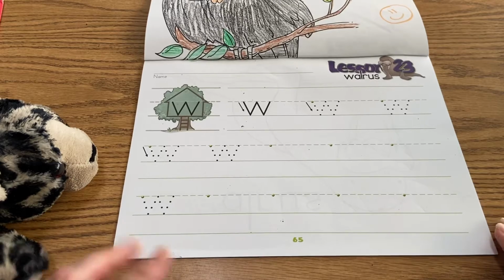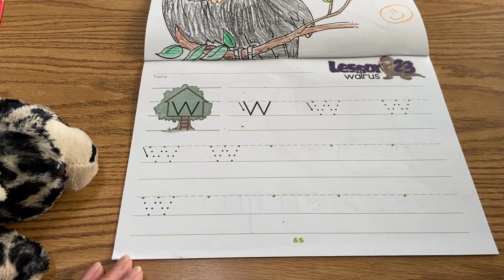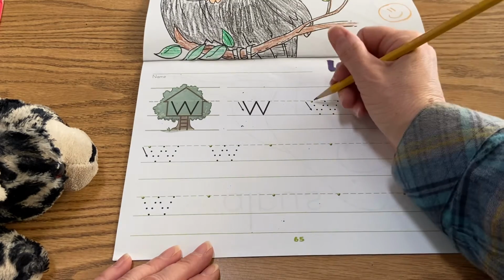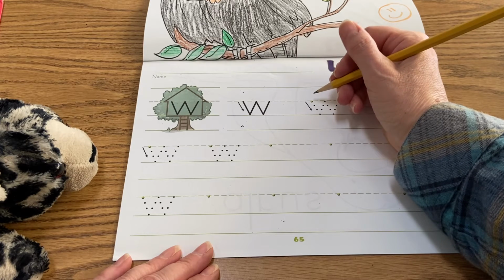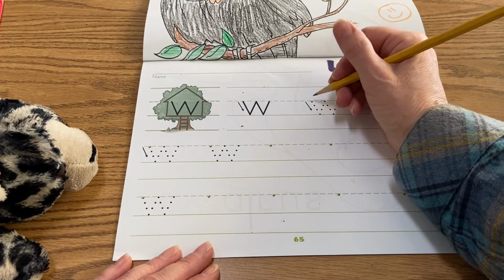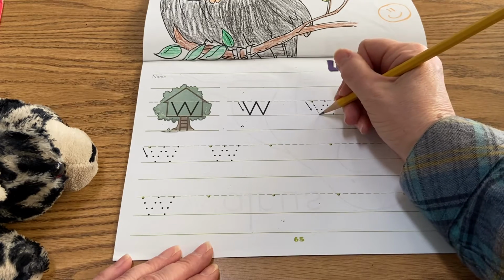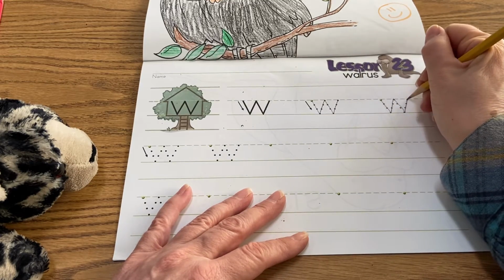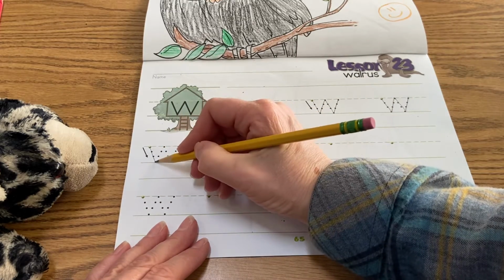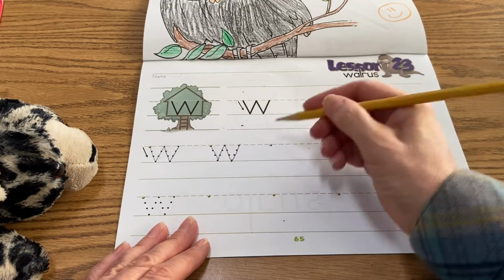All right, so we're on page 65, and this is called Lesson 23, Walrus. And walrus starts with the w sound that we write with the letter W. Okay, so W is like two V's put together, and actually W is how you say W, I think in French or Spanish, one of those. I can't remember because I took both, but I never use either one anymore. Okay, so W. W makes the w sound like wagon and wolf and water. There's a lot of things that start with this sound.